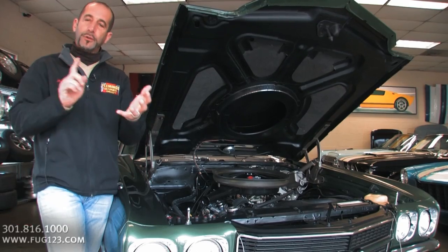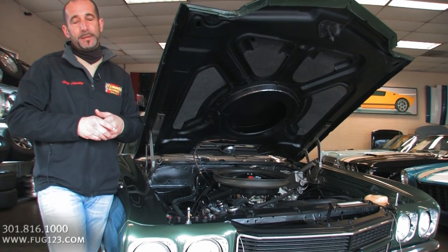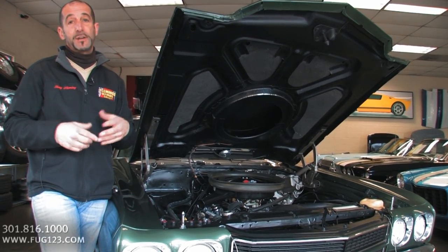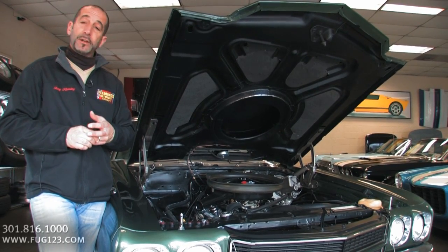Got dual horns, the turn signals work, the headlights work, the high beams work. And you say, well, what's the big deal about that? Well, 9 out of 10 cars, when these cars get here, none of that stuff works. We make sure that all those things work so that you're nice and safe on the road. You can take another couple out, take the kids out, whatever it is you want to do.